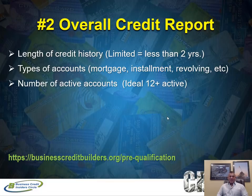The number of active accounts you have on your personal credit report. You want to have at least 12 or more, ideally 20 or more active accounts. Some of you are thinking, what does that mean? I need 20 credit cards? No. But ideally, you want to have at least 12. Only having 3 or 4 active accounts is a very small amount of activity, not a lot of depth, and doesn't show you handle a lot of credit or finances. The more accounts you have, the more creditworthy you are, and the stronger you look to a bank. That's just a fact. So it's very important that you realize the number.